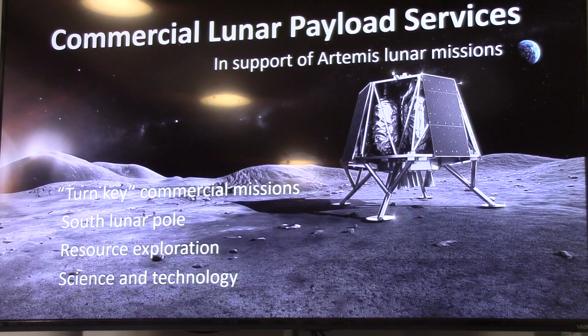It focuses, like most of these missions, on the south lunar pole. The reason is they can land close enough to day-night conditions that they don't have to travel back and forth, and there is water confirmed on the south pole in the craters. Don't have the temperature, but I'll get that to you in a second.